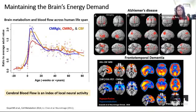And we nicely demonstrated this here. During my postdoc work at Lawson, we followed a cohort of frontotemporal dementia patients where we demonstrated, using simultaneous measurement of blood flow and glucose consumption, that the deficits we see in CBF, so in blood flow, are matched to what we see in neuronal activation, here demonstrated with glucose metabolism. So there is this co-localization or matched pattern of hypoperfusion and hypometabolism, again demonstrating this neurovascular coupling.